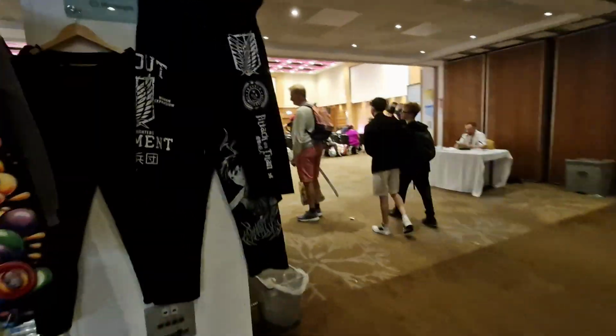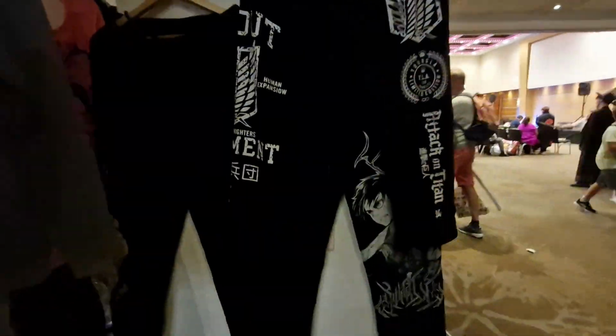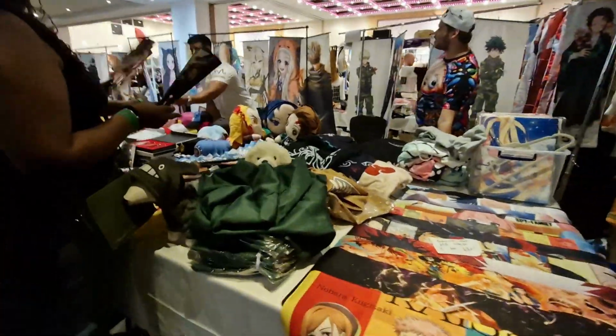Here we have some more stalls, some Attack on Titan trousers I was really tempted to buy. And then a lot more stalls selling a big range of merchandise.